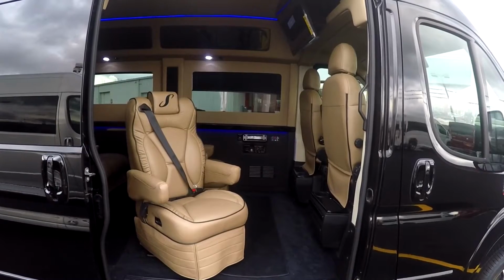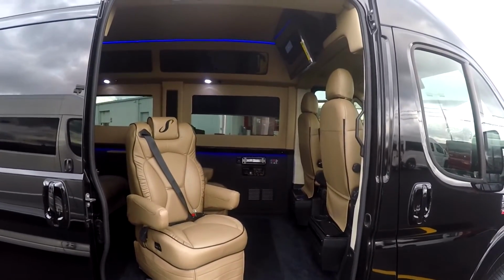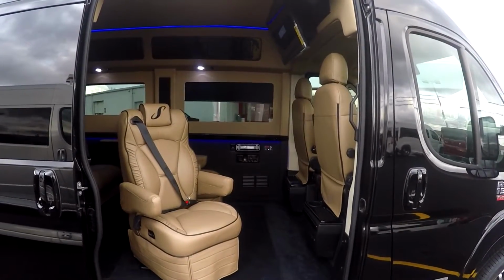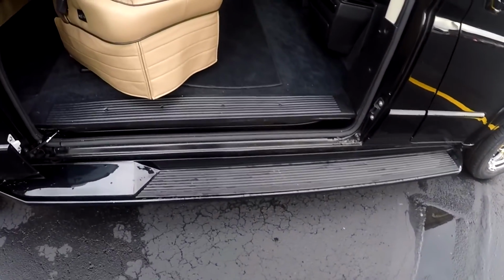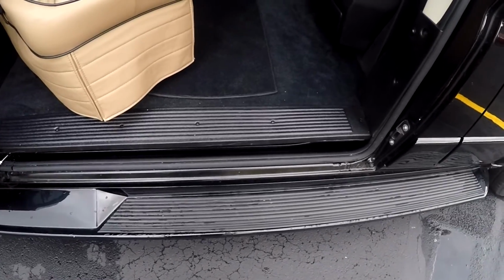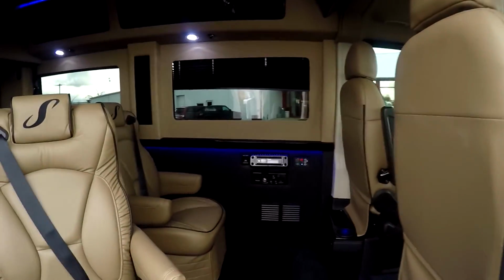We have the lowest floor at 21 inches off the ground, and I tell you, it really makes it easy even for somebody as tall as me, 6'2", to enter and exit this van. Now with the running board here, that's right at about 12 inches off the ground, and then this grab bar located on the pillar entering this van is a breeze.